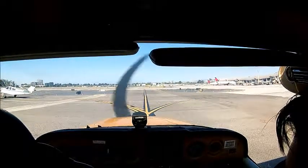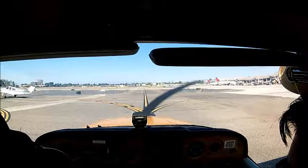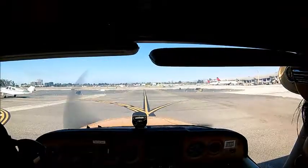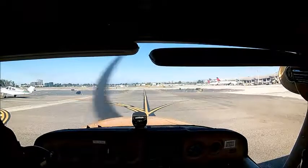Taxiway Alpha, clear for takeoff. If able, no delay on your departure, wind 260 at 10, clear for takeoff. Clear for takeoff, no delay, Hotel.